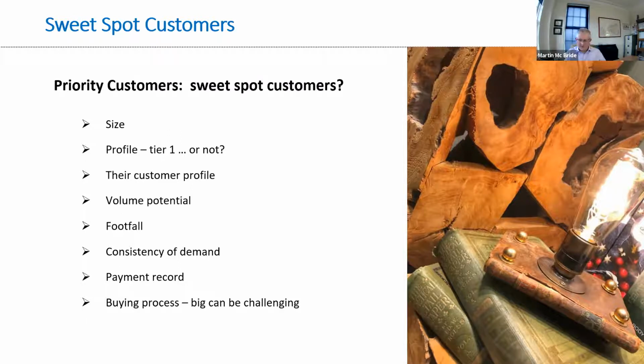So what is their profile? And what is their volume potential? What is their footfall? Who's their customer? What's their affluence level? Will there be consistency of demand? Is it very touristy? Is it very cyclical? And will they pay us?